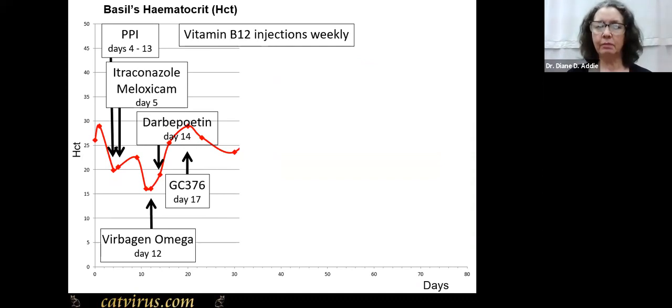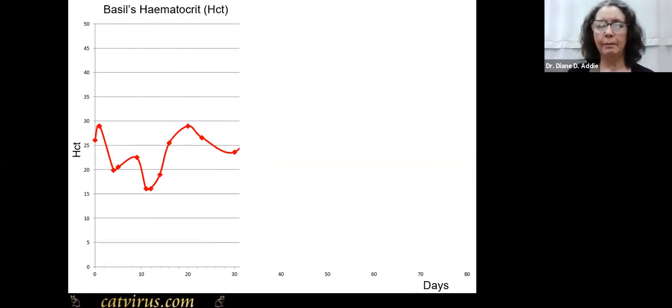And despite him feeling a bit better in himself, his red blood cell pattern continued to wave around, going down again, which was very worrying. It makes you then think, well, is our treatment not working? What's going on with this cat? I'll just take away the extraneous things for a moment. I felt that I had seen that pattern somewhere before.